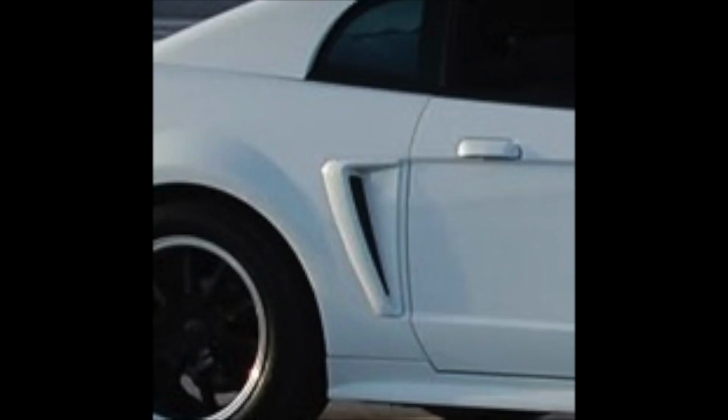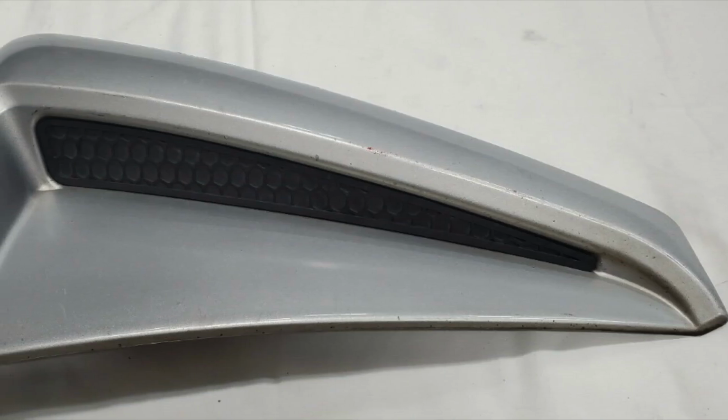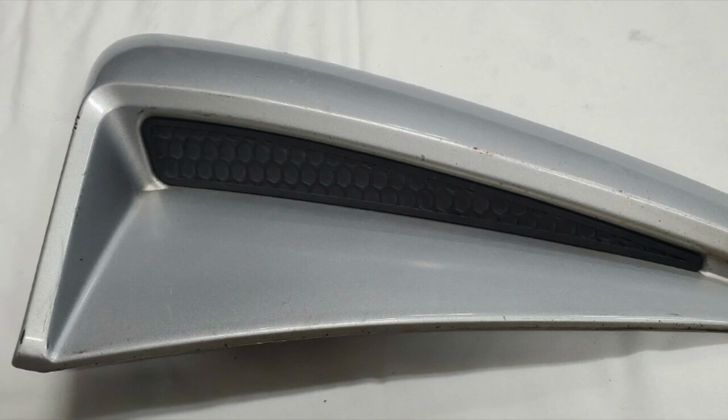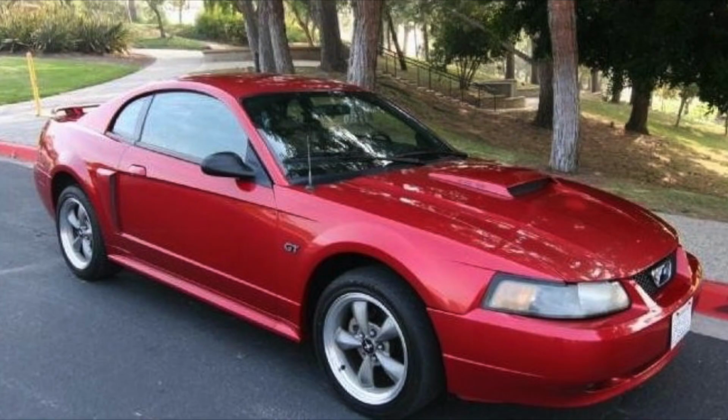Now this is not to be confused with the earlier New Edge side scoops that were featured on the 99 to '04 V6 cars and the early GTs for 99 and 2000, and even the 99 to '01 Cobras and Cobra Rs all had this style side scoop. That was almost a half scoop, but it had some honeycomb in there. So here's a picture of a side scoop from, who knows whether it was an early GT for 99 and 2000 or a V6. Most likely it was a V6 because they're so common, but I find it actually interesting that Ford used those even in the 2001 Cobra Mustang, because in 2001 all the GTs had full side scoops.